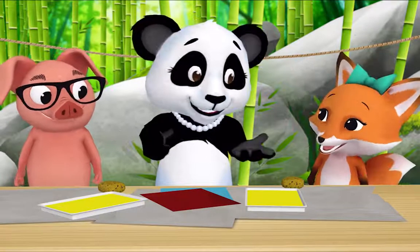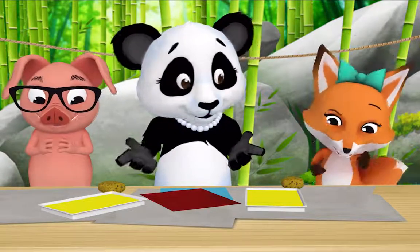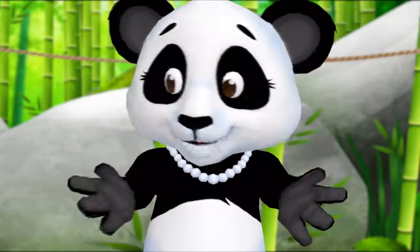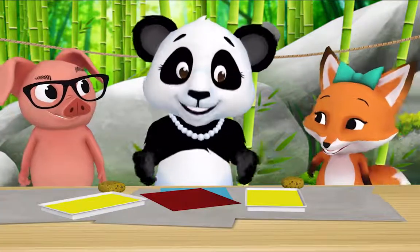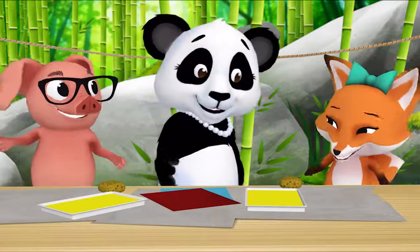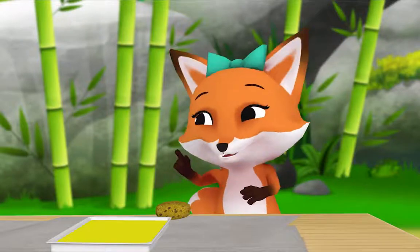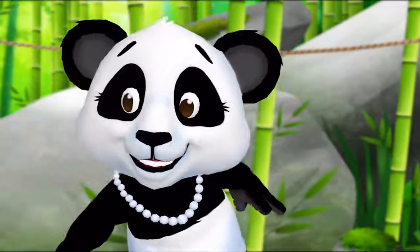Pig, Fox, I'm going to show you a new way of painting. I don't see any paint brushes. That's right, Fox. We're not going to paint with paint brushes. We're going to paint with sponges. Ready to see what happens? Okay. Do you want to start with blue paper or red paper? Blue, please. And I'll take red, please.